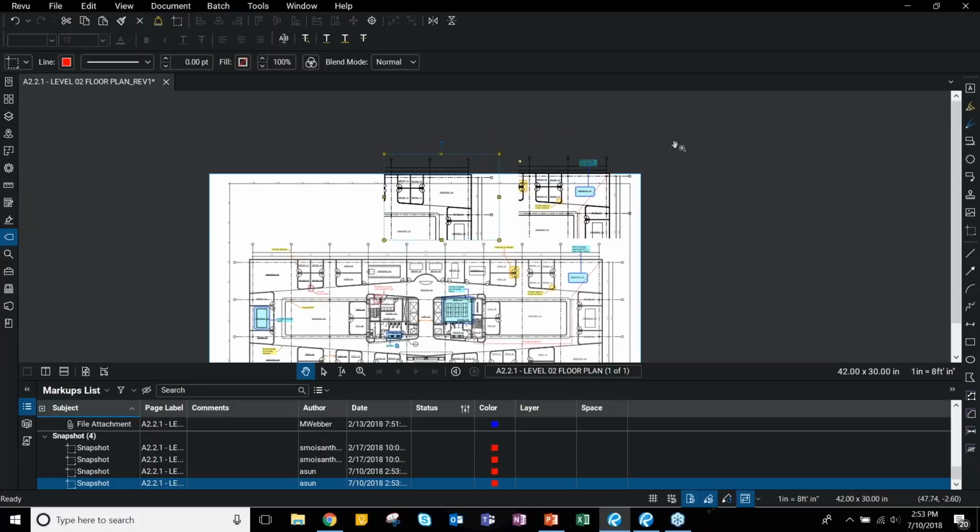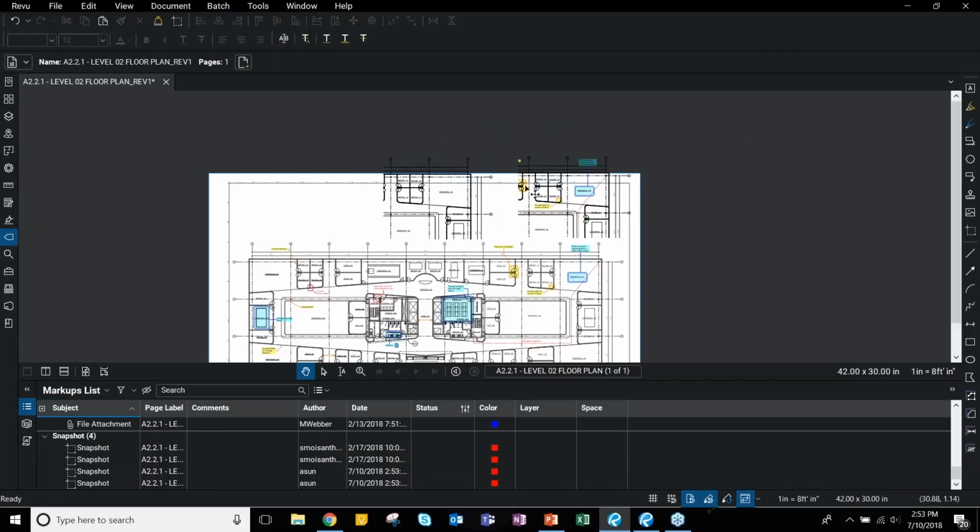So this is a huge time saver for those who deal with markups and are always referencing other areas in the drawings and such. And I'm a firm believer this is a tool that everyone's going to love.